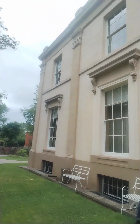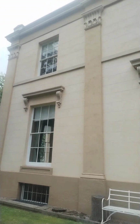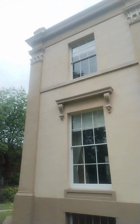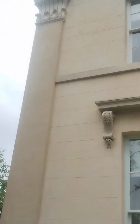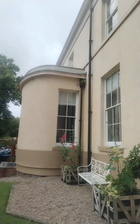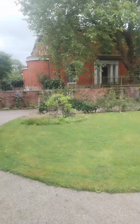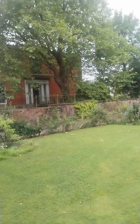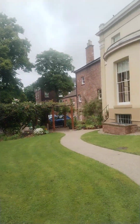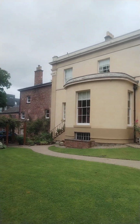You can go in this place. Oh yeah, look at that. There we go. Bit of architecture on there. This is the back. You can come and have your wedding here, so maybe have your wedding pictures there. But this is the back of the place.